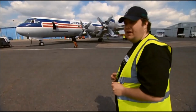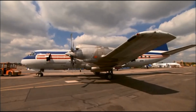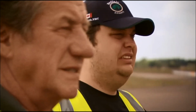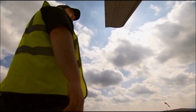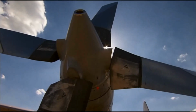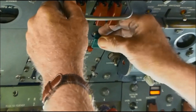Best case scenario, she fires up. Worst case scenario, she starts on fire. Buffalo Joe McBrien and his son Mikey have traveled across the Atlantic hoping to buy an Electra to keep up with the demands of their crucial firefighting contracts. The only thing standing between them and a deal is one final engine test. Ready on one? Ready on one. Clear. Clear, I'm going. Okay, one's in.